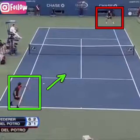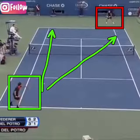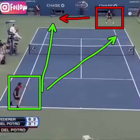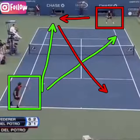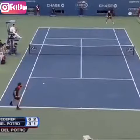So he can take this again, inside out, and go to the weak side of Del Potro again. But this time, he's created so much space that Del Potro will never catch up to the ball. He won't be able to get there. And even if he does, he's going to be running so hard that if he takes it cross court, Federer has another one up the line. So we'll have a look at how this plays out from here.